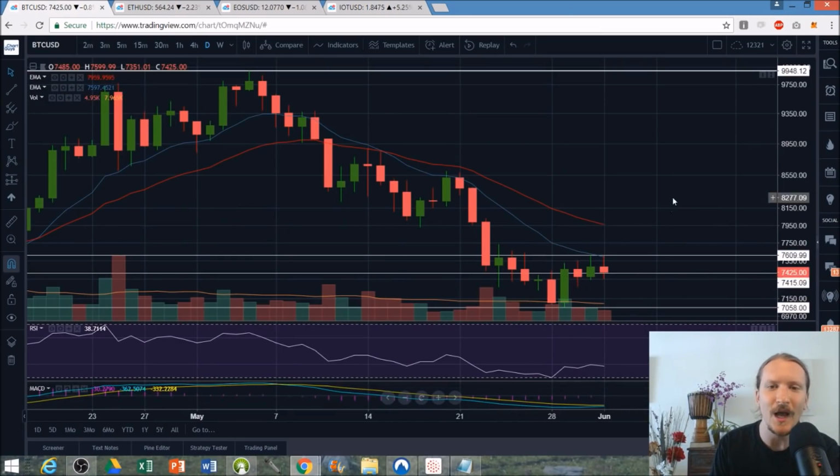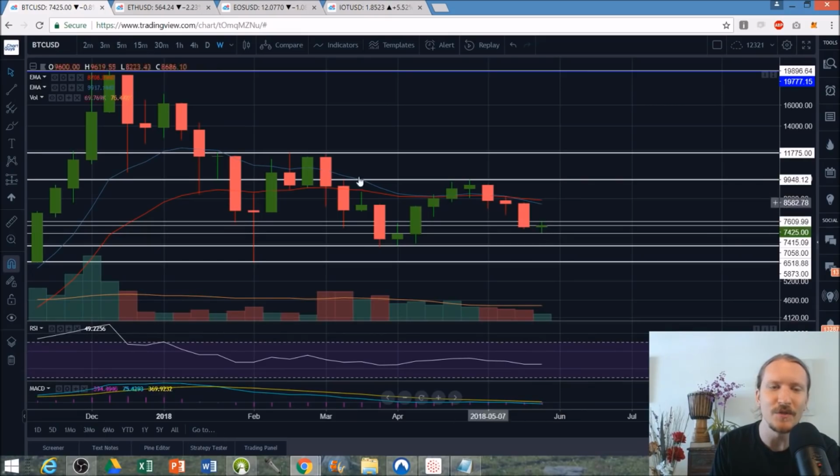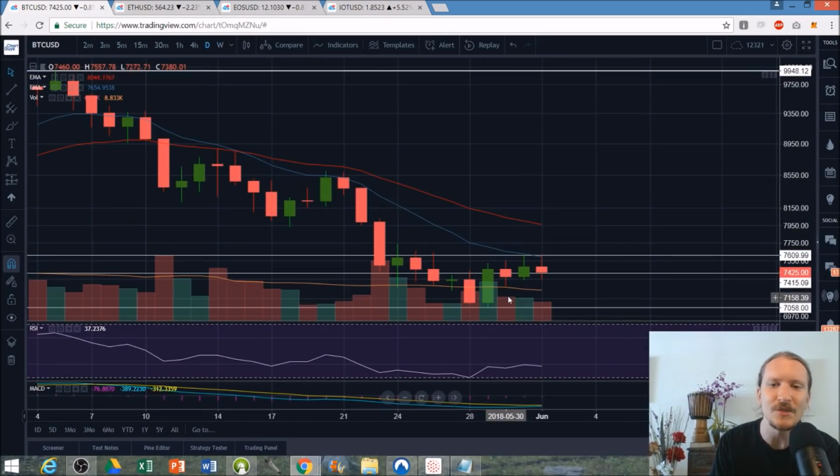If we get the higher low and higher high, we're going to see a bull MACD cross along with it. We're then going to be confident that our weekly higher low has been set. It is a bullish reversal candlestick, but we're not confident until the daily trend changes.